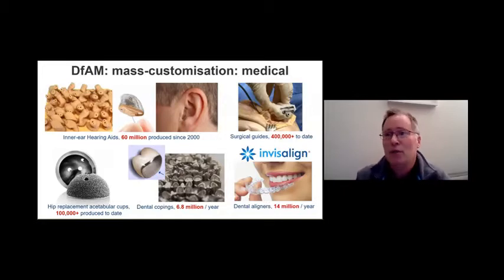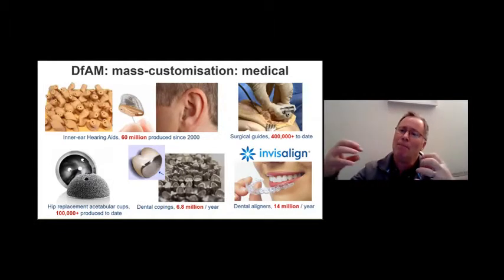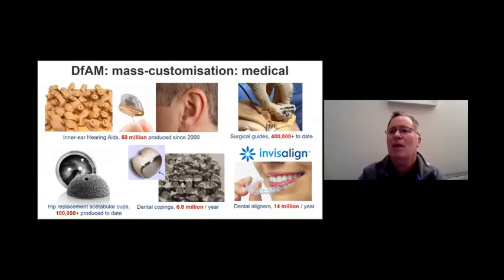We don't know they're printed. We don't care they're printed. We just care that they fit us perfectly. Acetabular cups, so titanium hip replacements. And you'll notice on the bottom left, the outer surface of that cup is porous, so that when they implant it, the bone grows into the titanium and you get a better strength bone replacement.